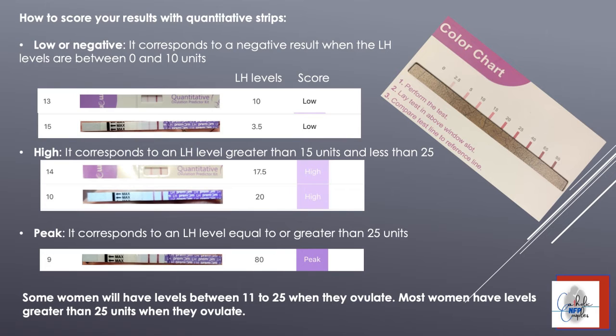High corresponds to an LH level of the testing line compared to the reference line greater than 50 units and less than 25. Peak corresponds to an LH level of the testing line compared to the reference line on the color chart of greater than 25 units. Some women will have levels between 11 to 25 when they ovulate. Most women have levels greater than 25 when they ovulate.